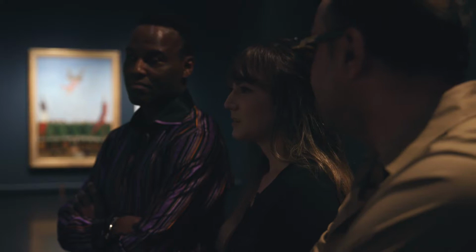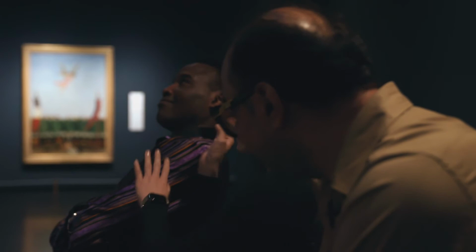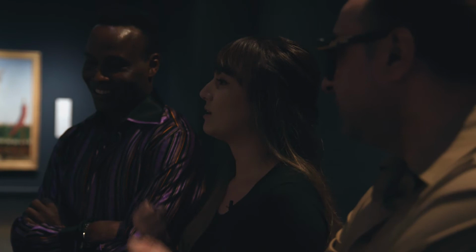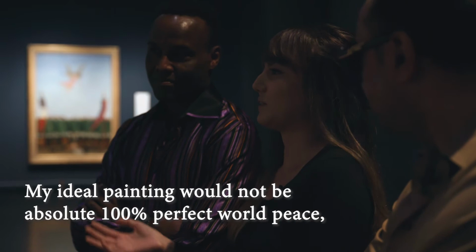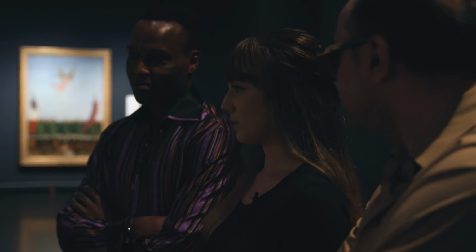Ideally, everyone's hope is world peace and equality, but deep down I know that's not realistic, because there's always one person who's going to disagree, or one person who's greedy, and unfortunately those people tend to be in power at one time or another. So my ideal painting would not be absolute perfection of world peace, but all of us working toward that as if it can be achieved, because if we just give up and stop, then the world will truly go to chaos.